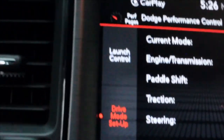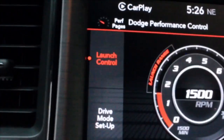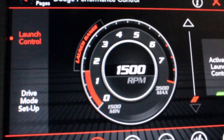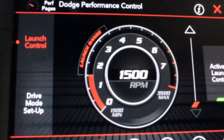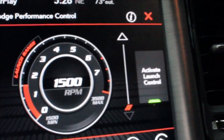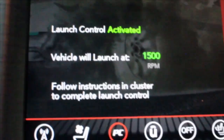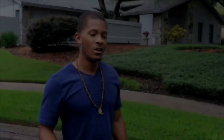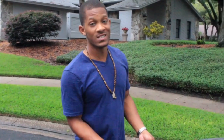Another cool feature is the launch control. I want to touch on that a little bit. You push that, and as you can see, you can set where you want your RPMs to hold for your launch control. For instance, if I wanted to activate launch control now, I would hit activate launch control, and then it's active, and it's set at 1500 RPM. So basically what I would do is, you put your foot on the brake, your foot on the gas, and you floor it until you're ready to take off. Now we're gonna pop the hood, and I'll show you what this beast looks like.